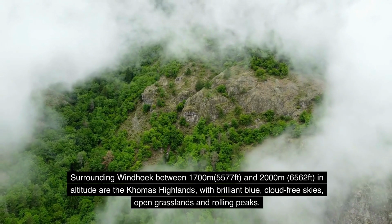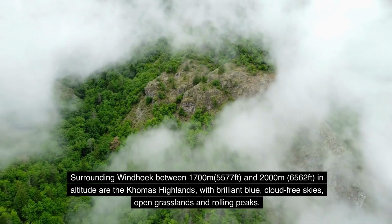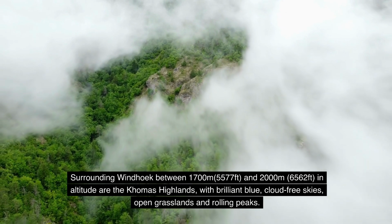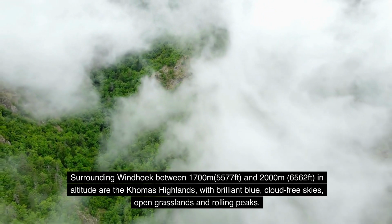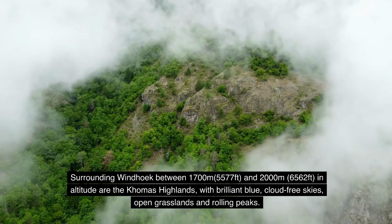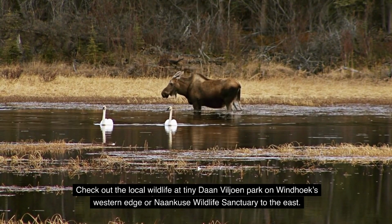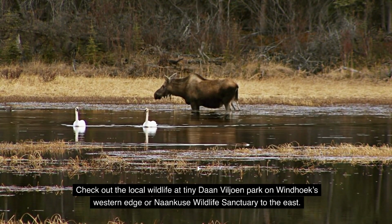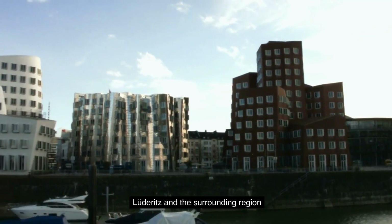Surrounding Windhoek between 1,700 meters (5,577 feet) and 2,000 meters (6,562 feet) in altitude are the Khomas Highlands, with brilliant blue, cloud-free skies, open grasslands and rolling peaks. Check out the local wildlife at Daan Viljoen Park on Windhoek's western edge or Naankuse Wildlife Sanctuary to the east.